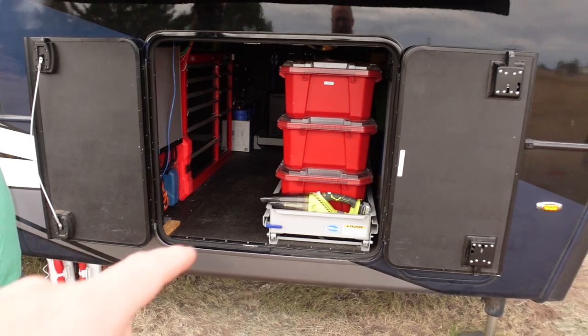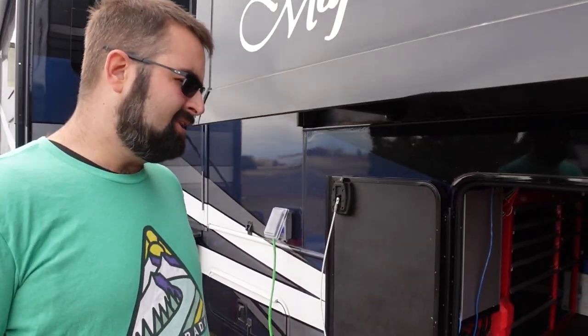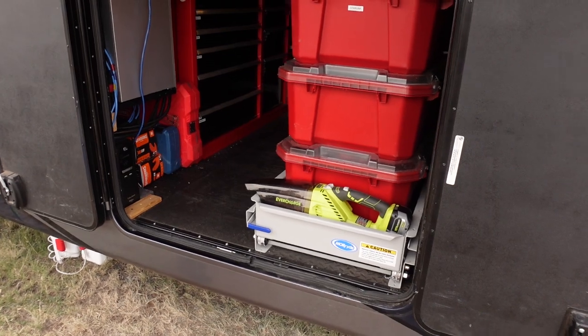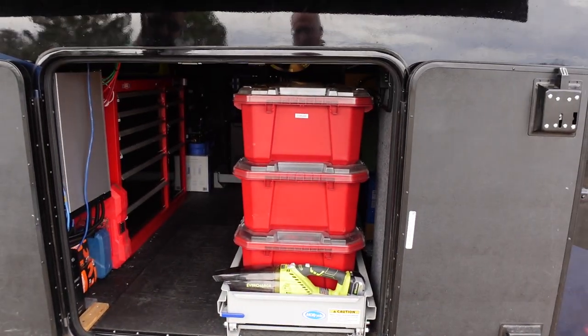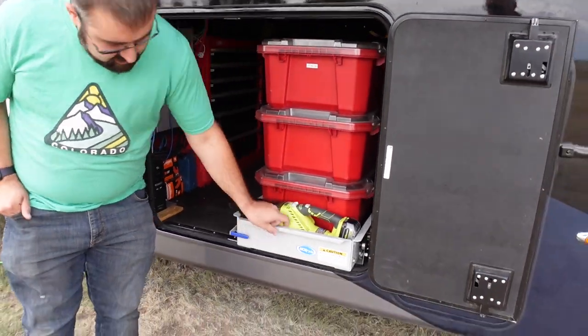Since then, you have added some more of these. What is the official name for these? I believe it's a cargo slide tray. Cargo slide tray. Something to that effect. We'll go with that. So you've got that and you've got a bunch of Husky boxes on it. Yes. So let's go ahead and pull that out and take a look at this.